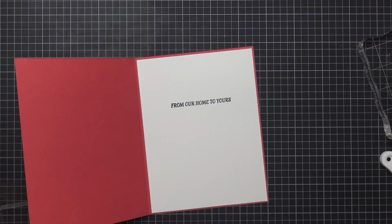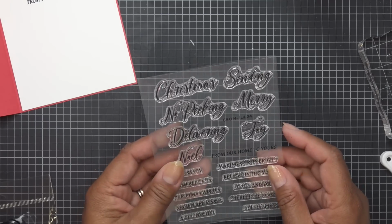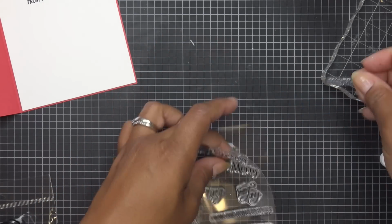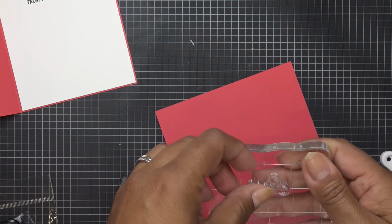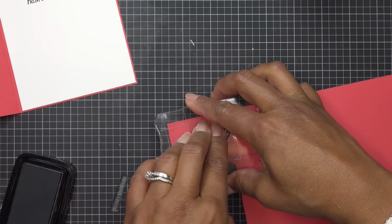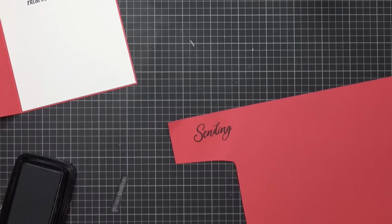Okay, and then I want to go ahead and stamp these, and I'm wondering, okay, if I'm going to stamp on red paper, like the sending part, and then maybe holiday cheer on just white paper. So sending. I don't know my red paper. Actually, I can just use any red paper. How about this one? I still have sitting there. So sending. I'm going to cut it out with a die anyway, so let's just pop it there. Again, making sure it's making contact really nice. There we go. And then I have a little scrap. Okay, so we got that.